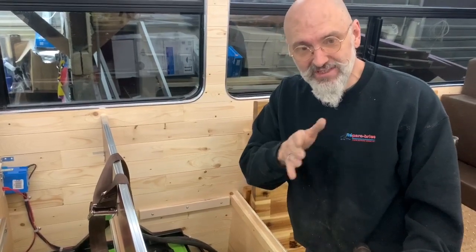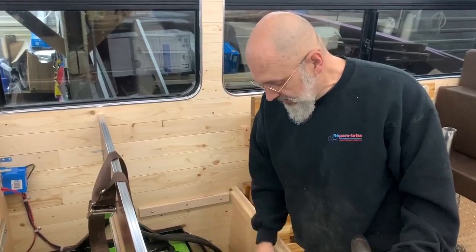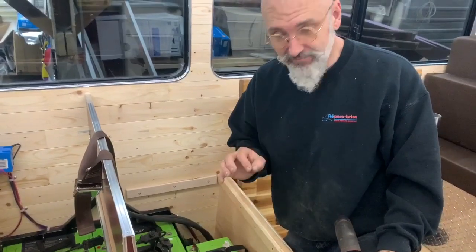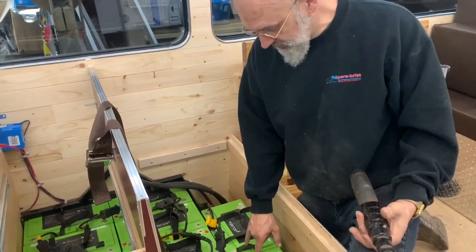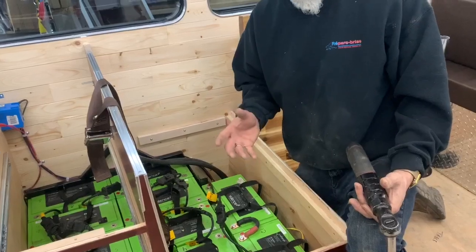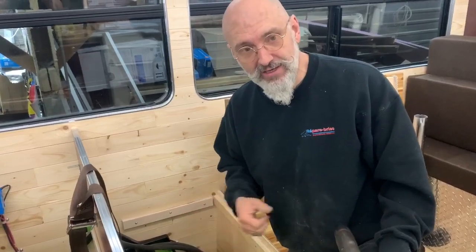The less resistance we can put in the system, the better it is. This wire is slightly bigger than what we need, but it's better to have one too big than too small. We don't want to create heat anywhere. The wire here is actually bigger than what we need, but we don't want to create any resistance anywhere. Resistance creates heat. And the bigger the wire, the less resistance, the less chance of creating heat.